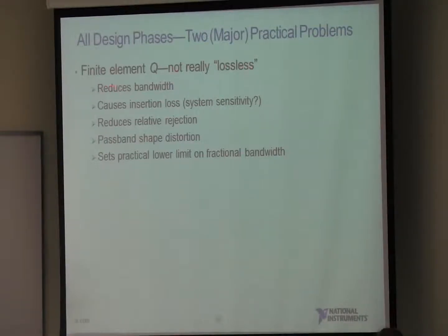Things aren't really lossless, even though filter theory sort of likes to pretend they are. The effect of this is it will reduce the bandwidth from the native design. It can cause insertion loss that could affect sensitivity. It reduces the relative rejection. Whatever this insertion loss is in the passband, it's probably going to reduce the relative rejection by that amount.